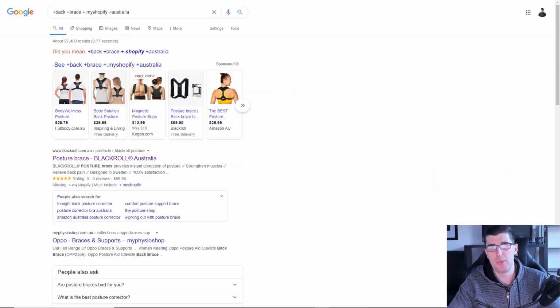All right, so continuing on using the same example of the back brace. For those who have watched my Google Ads video, this will make a lot of sense. I'm not going to get into what these are, but basically what you do is you just type in any word with a plus in front of it. So what I've done is "back brace" plus .myshopify, because every Shopify store has a .myshopify, and then Australia. In that case, I put Australia.